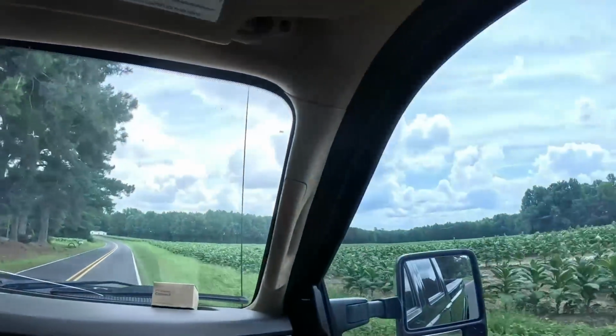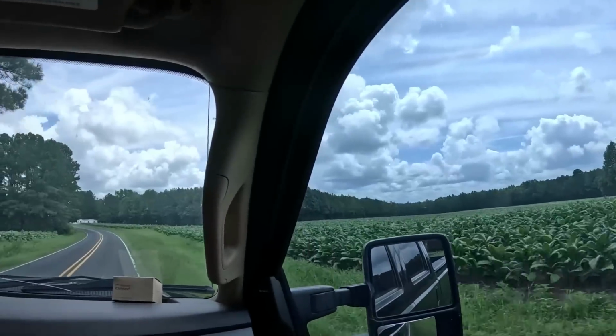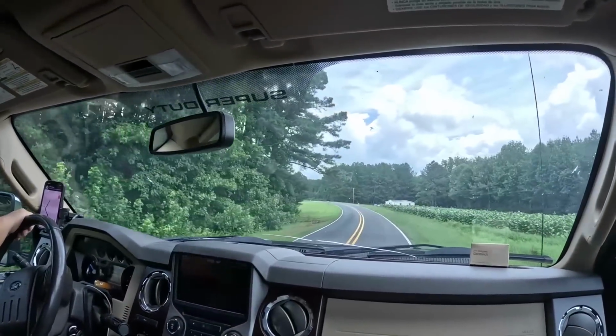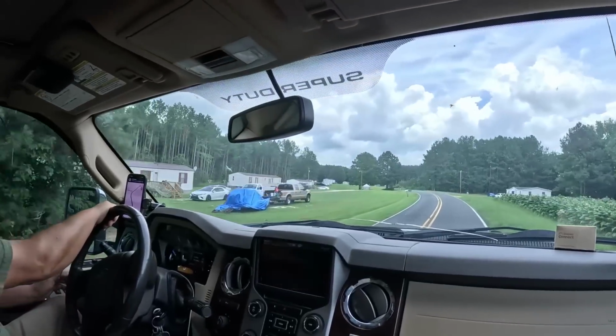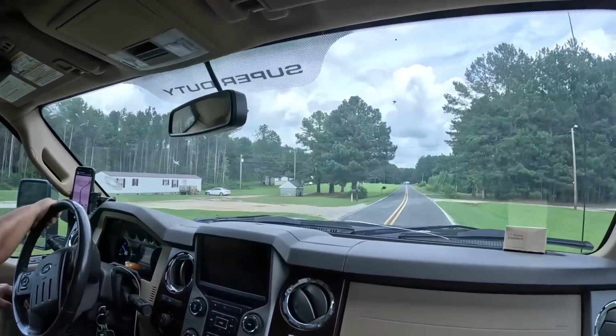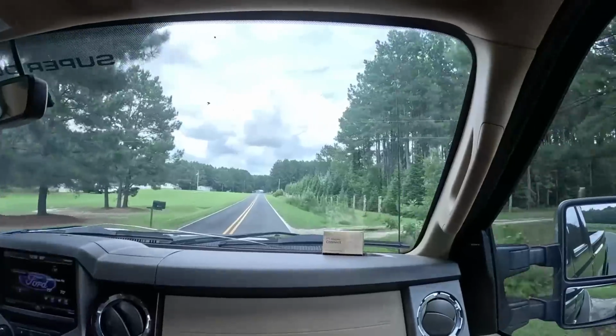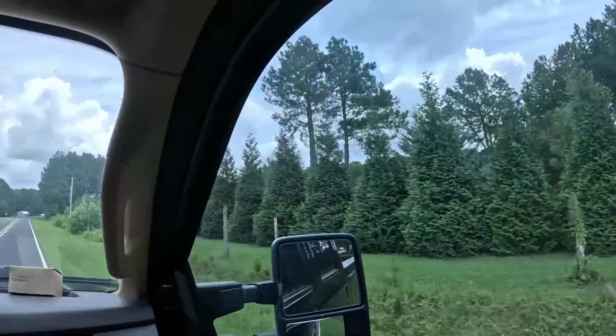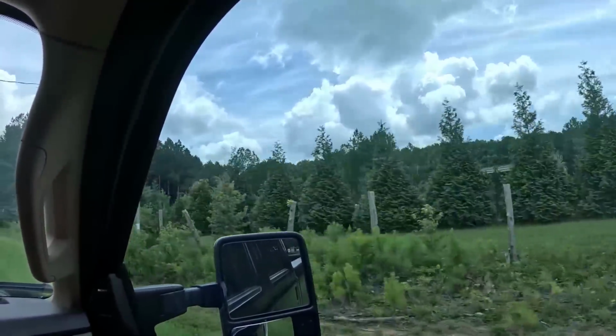Where are we at? The middle of nowhere. I see tobacco and pine trees. And one house, two houses. Oh, a trailer park. We got a whole park full. Come on. The whole park full. I haven't brought you into the real middle of nowhere. Oh, gracious. Something's nice. They hid the trailer park with it.